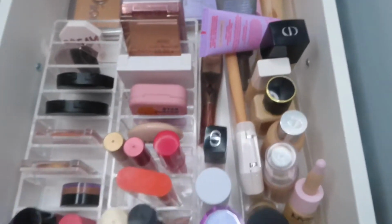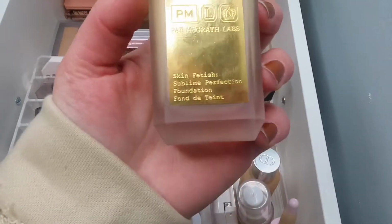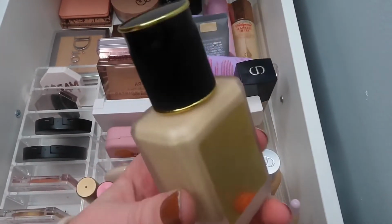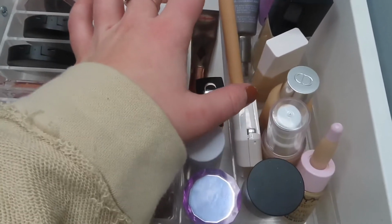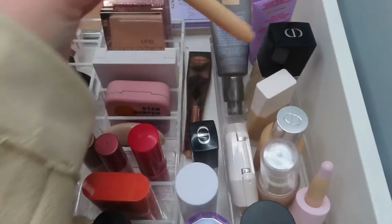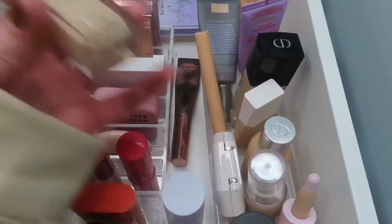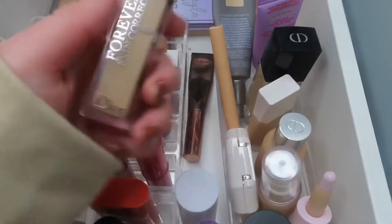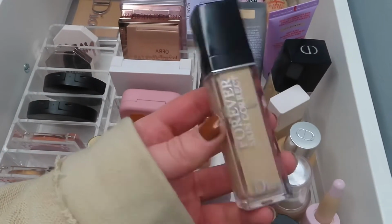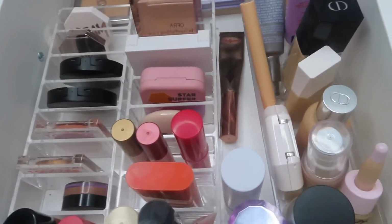And then to stick with the Pat McGrath, I'm going to use the Pat McGrath Skin Fetish Sublime Perfection Foundation. I really like this foundation, so I'm going to use that. And then for concealer, I do only have two concealers. I have the e.l.f. Flawless Brightening Concealer, and then I have the Dior Forever Skin Correct. So I think with the Pat McGrath with more full coverage, I'm going to use the Dior, which is what I used last week, but I only have two concealers, so there's not much I can do about that.